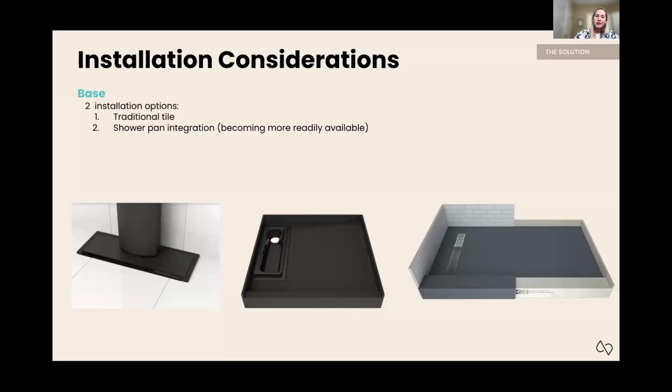I think the shortest install time that we've had is 2 days. So there's no double plumbing. There's no additional upstairs, downstairs consideration. You're really solely focused on the shower stall.